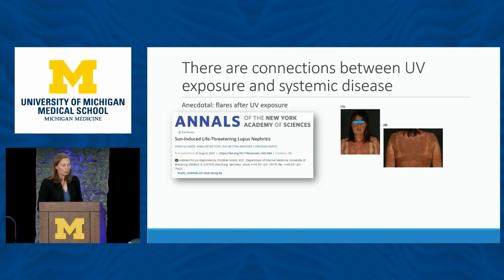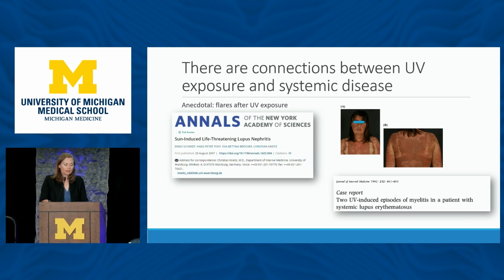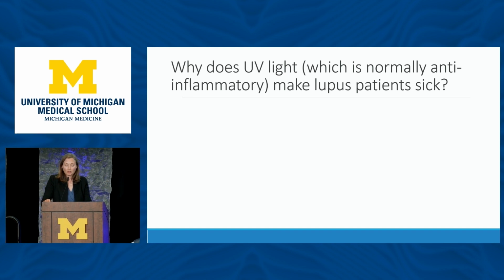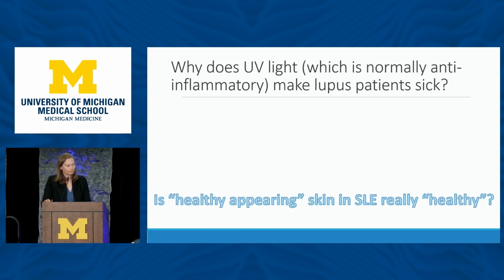We see the same thing in human patients. This is a case report of a lupus patient who went out in the sun and developed a very severe case of lupus nephritis, and you can see the rash that followed. There are also case reports of myelitis, which is inflammation in the spinal cord, triggered by UV exposure. One of the questions I was really interested in tackling when we started our work was: why does UV light, which we normally think of as an anti-inflammatory stimulus, make lupus patients sick? We treat some inflammatory skin diseases like psoriasis with UV phototherapy.